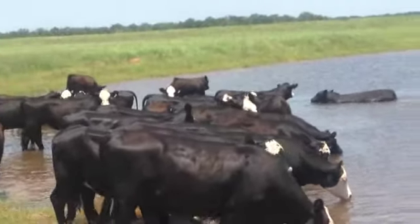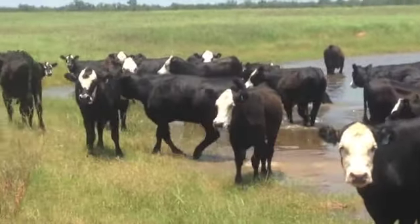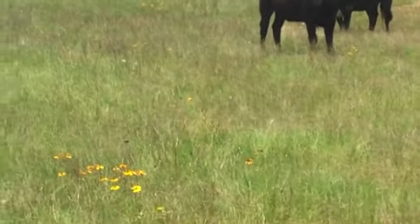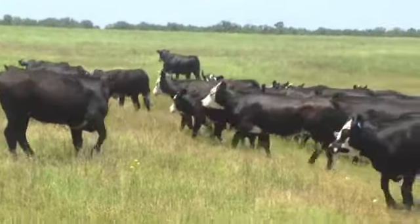These bulls just covered a heifer a while ago. Now they're obviously relaxing. I like black Baldies. Enough said. I'd rather be selling Brangus Baldies or what I call Okies, or Hereford Angus cross. They make really good cows.